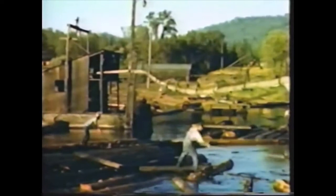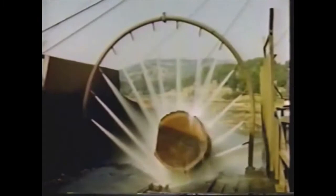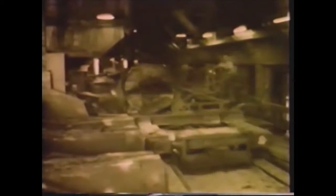Logs were jockeyed in the holding pond and guided onto a loading ramp. The logs were hauled up a conveyor where loose bark and debris were removed on their way into the sawmill. Once in the mill, the rot timber was cut to length. From the cut logs, large bandsaws cut boards of various sizes.